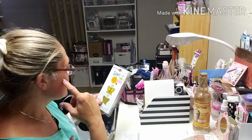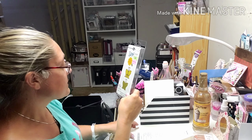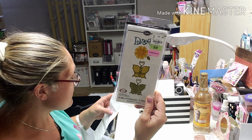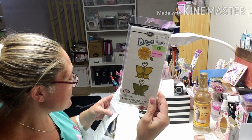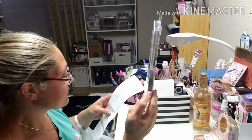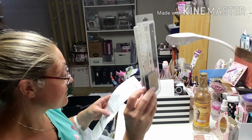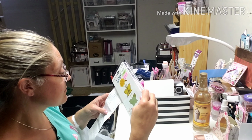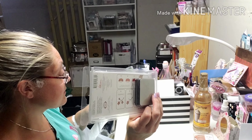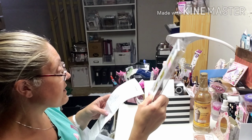Then I found this Sizzix butterfly set that was regularly $8.99. And it was $5.39 because it was also $0.60 off. Actually, it should have been more than what it was. But that's okay. I think she only marked it 20% off, and it's supposed to be 60% off.